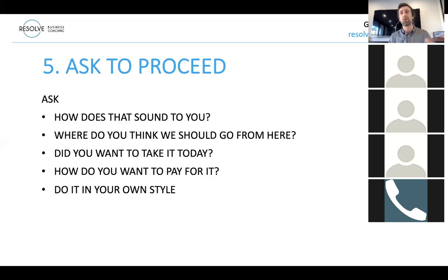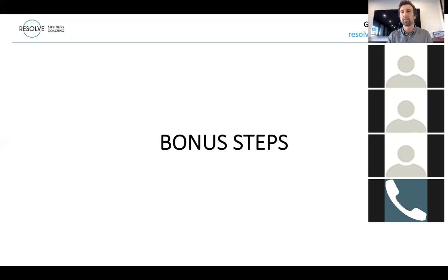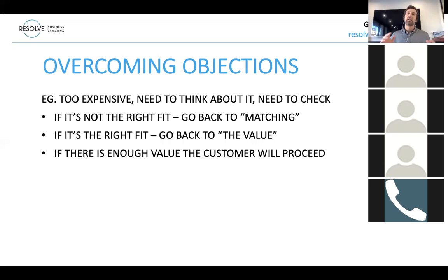So we've got build rapport, identify a need, match the need to the product or service, demonstrate the value, and ask if they'd like to proceed, where to from here. So a couple of bonus steps in this process. That's the 5 steps in a nutshell, but this can often come up, overcoming objections. So you might get someone say, well, look, it's good, but here's my feedback. Here's what I need. So it's learning how to overcome this step.